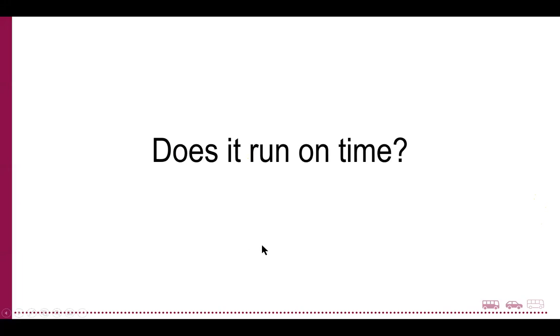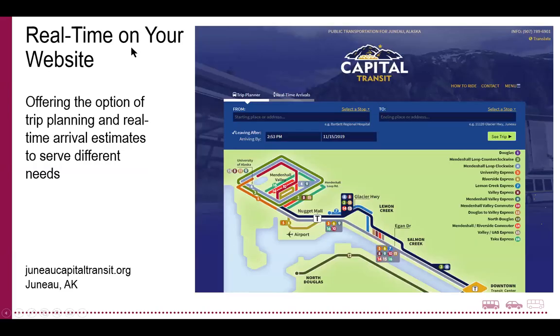So the proverbial question, does the system run on time? Do the buses run on time? Real-time information is sort of the holy grail of transit. And if you have AVL on your vehicles, having that information offered on your website is a huge advantage.